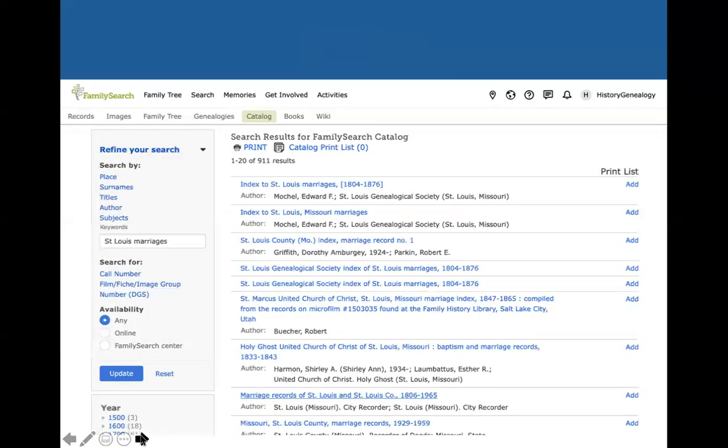St. Louis marriages. And then I'm taken to a list of different records that have those keywords. And I just happen to know from doing this all the time that this one right here, marriage records of St. Louis and St. Louis County, 1806 to 1965, is the particular set of records that we want. So this may involve a little bit of trial and error for you, depending on what you're looking for.